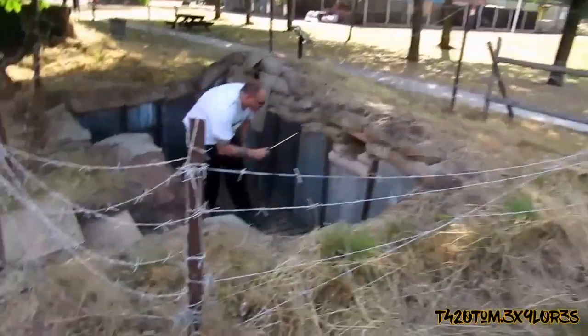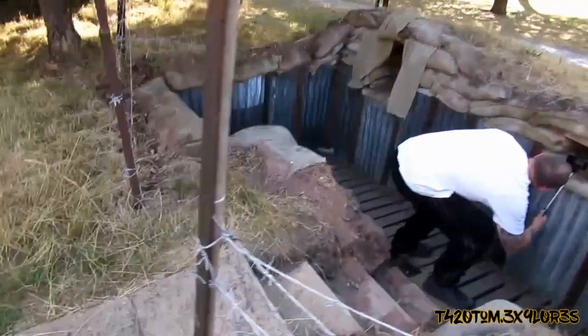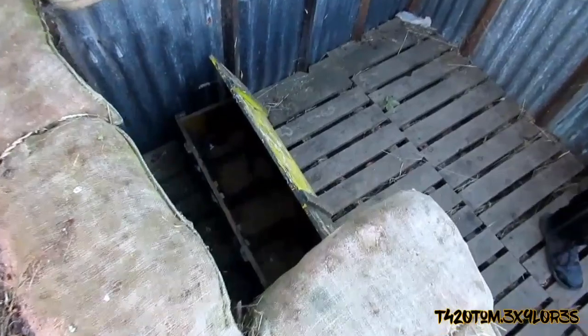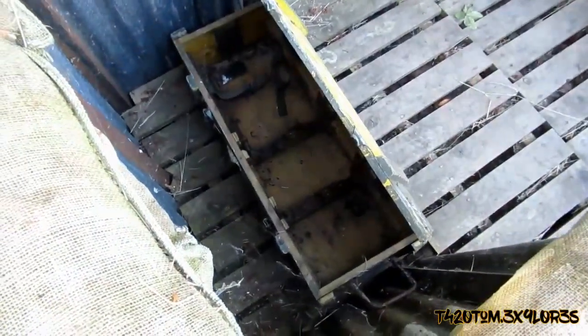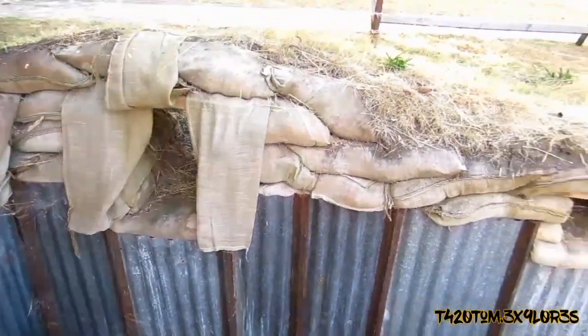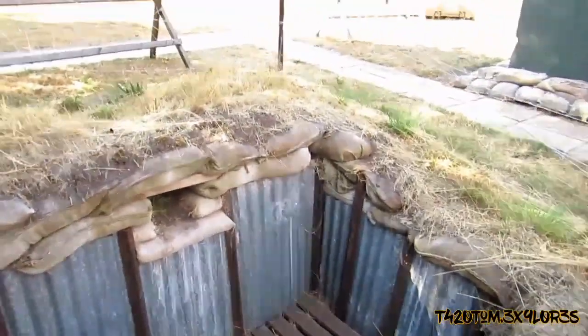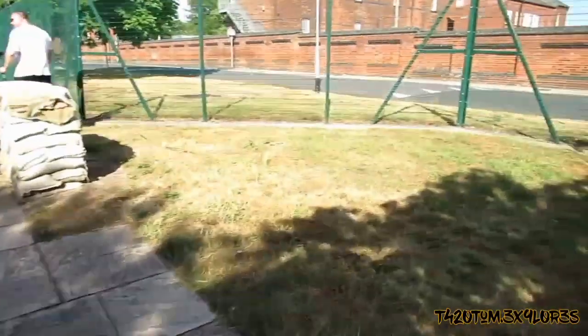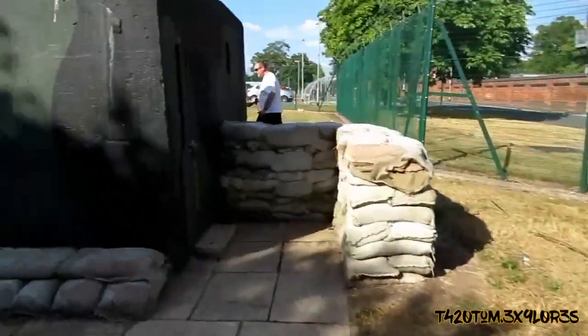Man looking in there. Mad. What's this? This is a firing post, isn't it? Yeah, back in the trenches, back in the day. That's what all them are around there. There's loads of them, like tunnels and all that. This is a little bunker, isn't it? Stand post thing.